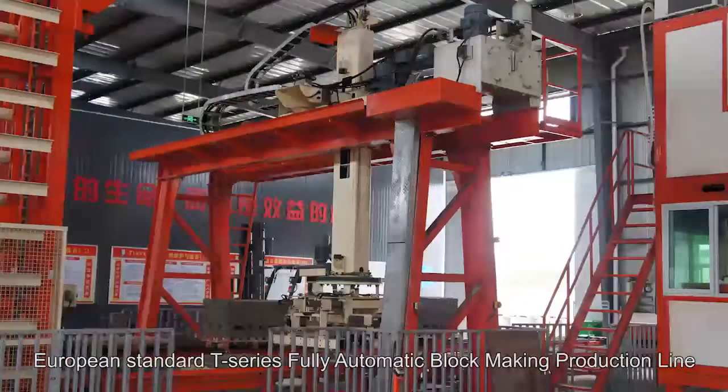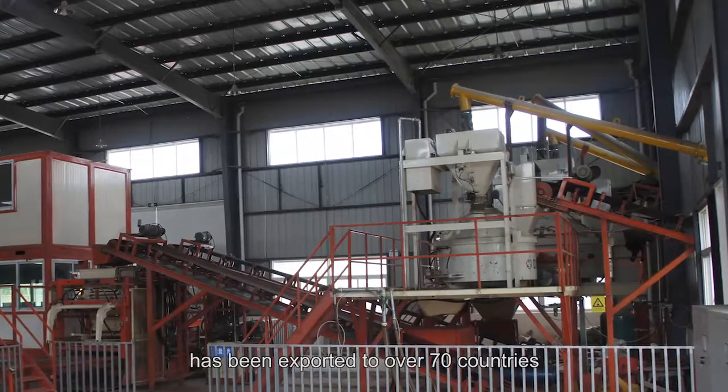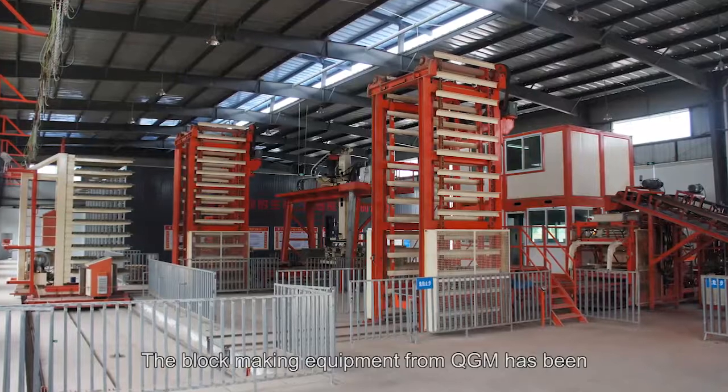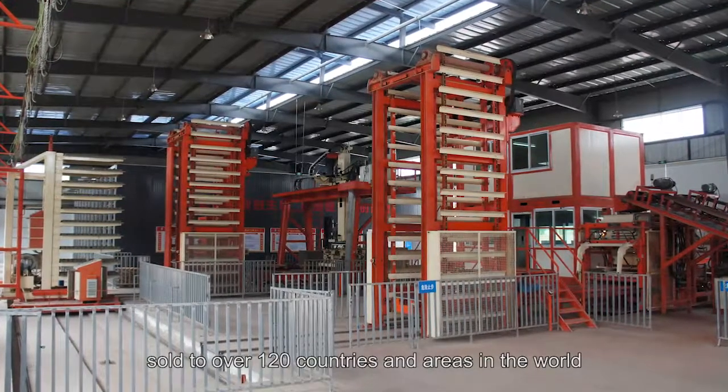European standard T-Series fully automatic block making production line has been exported to over 70 countries. The block making equipment from QGM has been sold to over 120 countries and areas in the world.